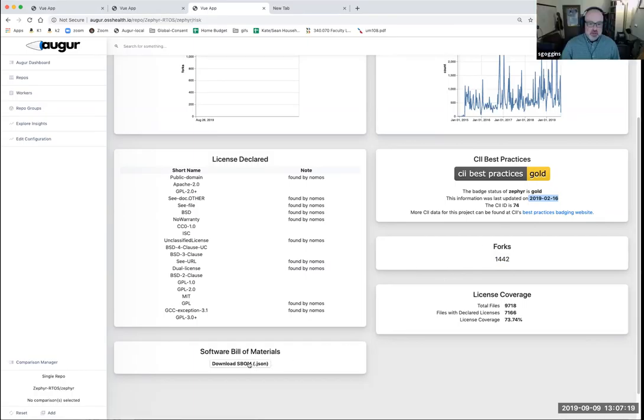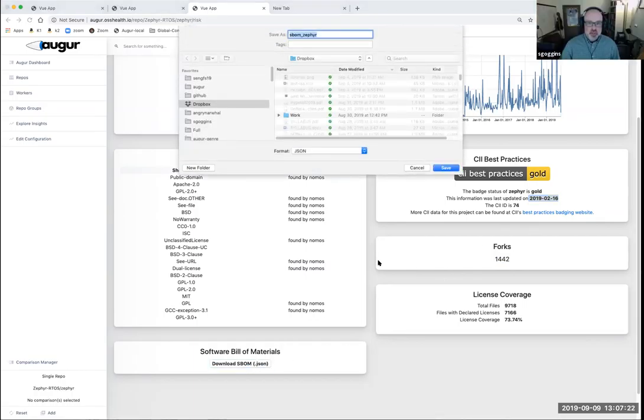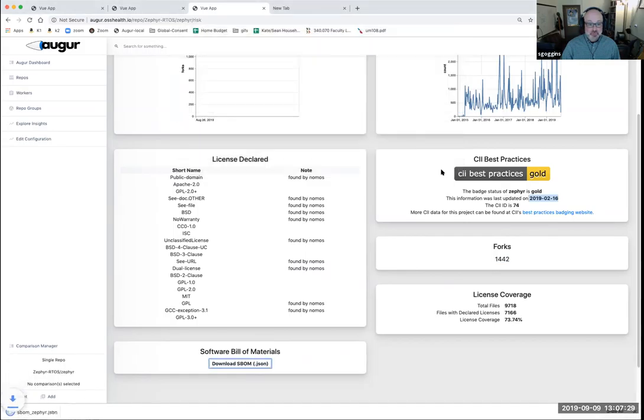The other thing that he's done that is really great is he's created a link for downloading a JSON version of the SBOM itself.